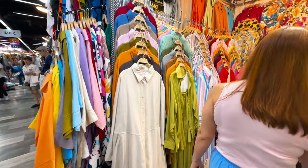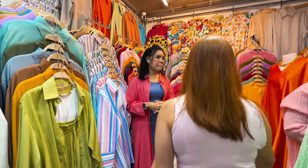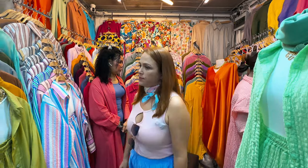This color, same at night, right? And this one also with pants? I say on set. On set. Together, yeah. Couple of pants.